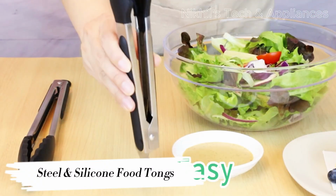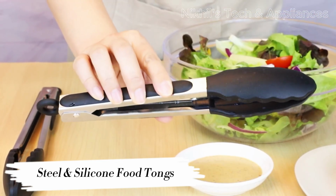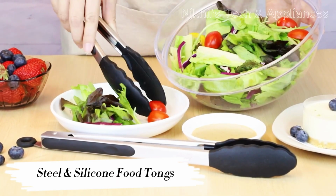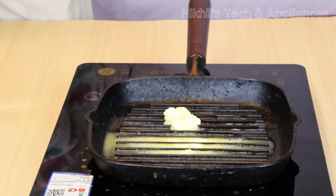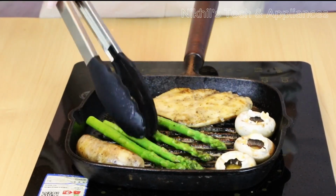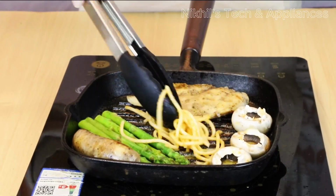Steel and silicone food tongs. These 10-inch tongs are perfect for grilling, flipping, and serving food. They're made of stainless steel with heat-resistant silicone tips for a better grip. FDA approved and safe for non-stick cookware. The locking mechanism allows easy storage in drawers or on hooks. Great for tossing salads, barbecuing meat, or picking toast from the toaster. Comes with a 1-year warranty.